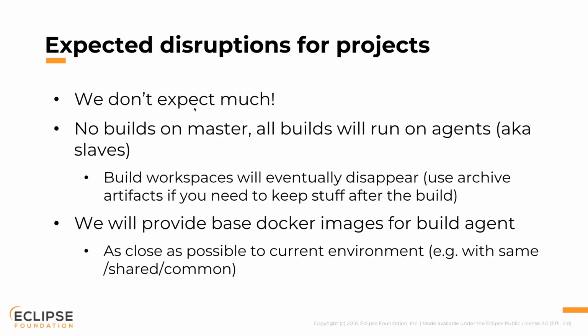Eventually your workspaces will disappear, as the build happens on an agent that will be killed at some point. It's provided by Kubernetes. It's a dynamic agent, so anything that stays on the agent will eventually disappear. So if you need to keep artifacts after your build finishes, you need to use the archive artifact feature from Jenkins to be sure it's still accessible after the agent has been killed. So Stu, if you want to add anything at any point, or if I make any mistakes, please feel free to jump in.